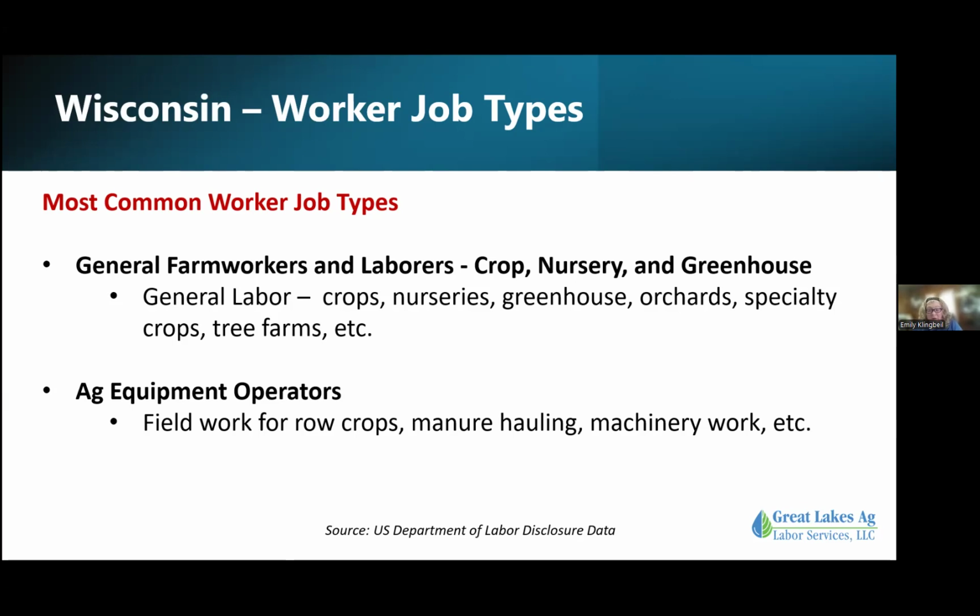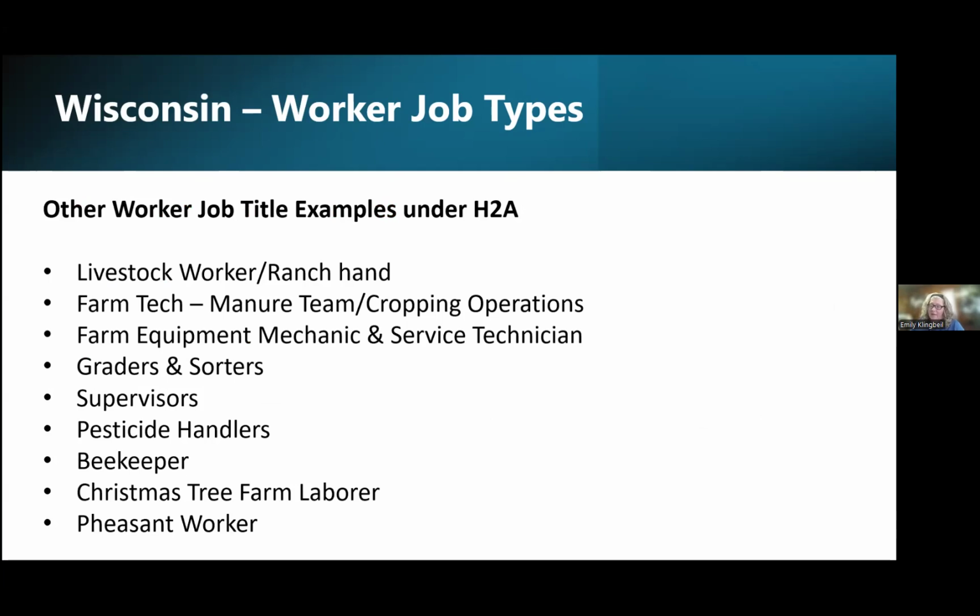For our dairy farming friends, I know this is apples and grapes, but H-2A workers don't qualify to be milkers, to milk cows, because that's a year-round job and not seasonal. But we do have some dairy farms that are bringing in these ag equipment operators to haul manure and do the seasonal jobs that do exist on a dairy farm as well. This is just another example of the wide range of work that H-2A folks are doing in Wisconsin. They cover a lot of ground and are involved in all types of agriculture.